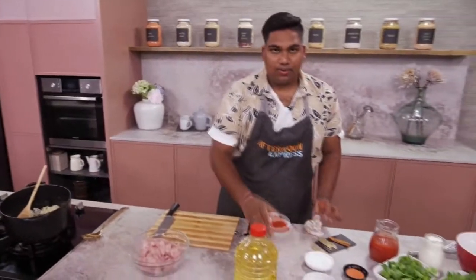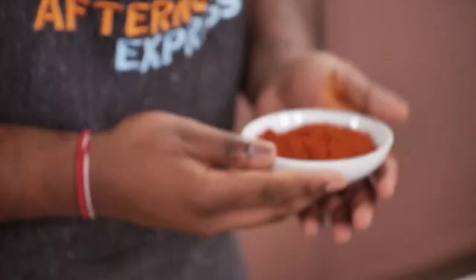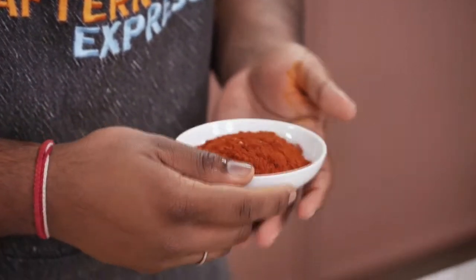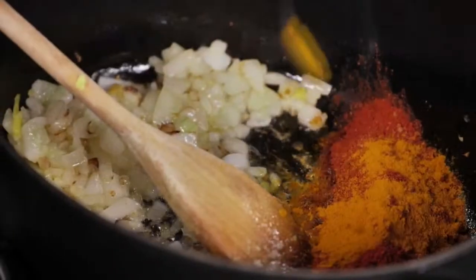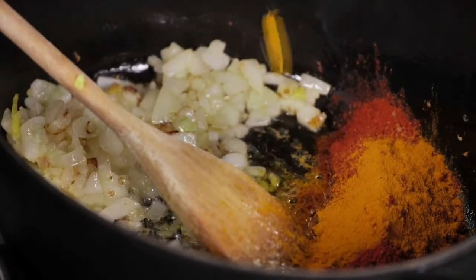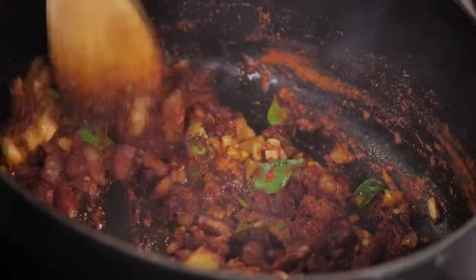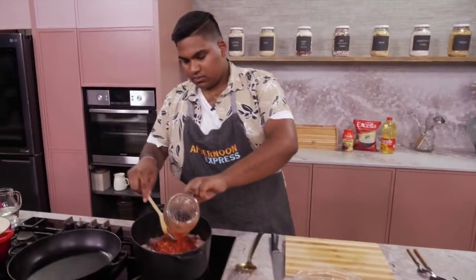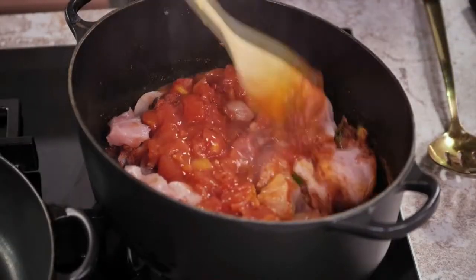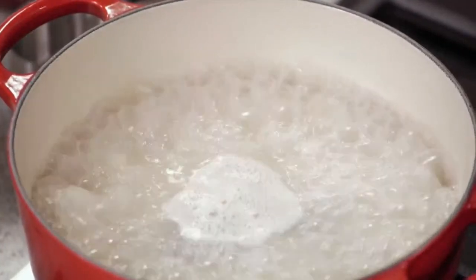So this masala is from home. It's a mix of Kashmiri chili powder, chicken tikka masala, and coriander powder and cumin powder. I'm going to add some turmeric. So even though my dad is the best biryani cook, I grew up in the kitchen with my gran, learning how to cook all the best curries and biryanis and all the tasty eats like bhaja.